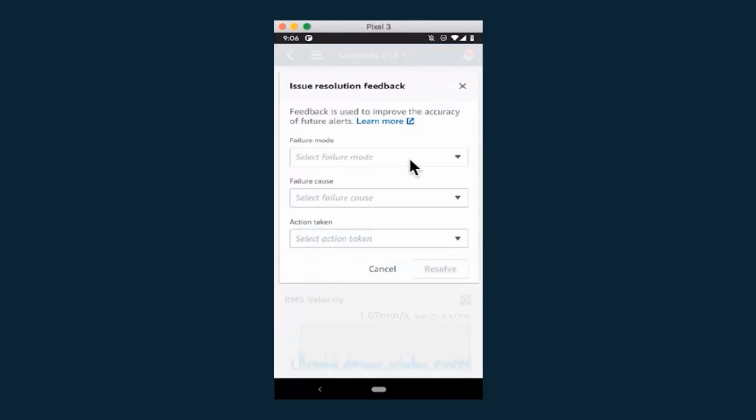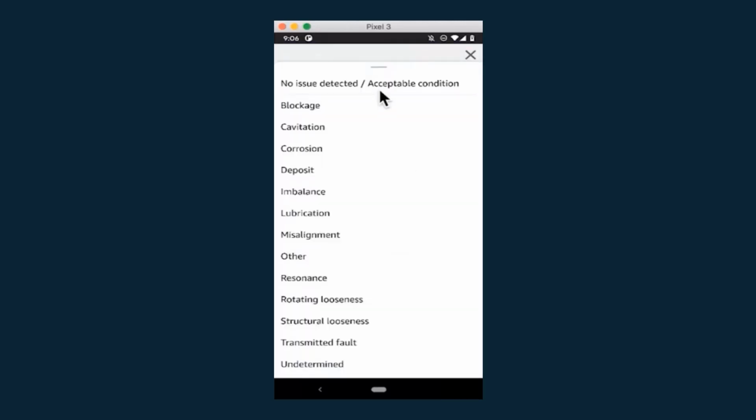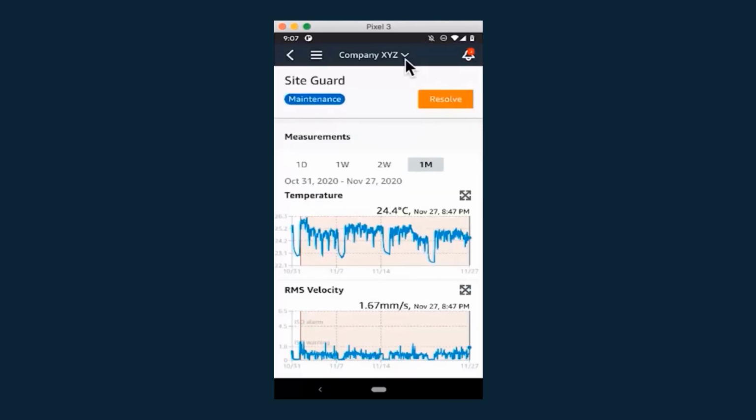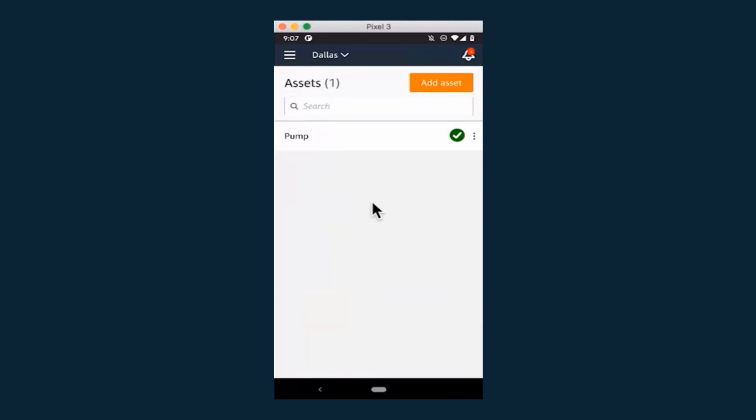Jane can also provide feedback at the same time by providing the closure codes, which are failure mode, failure cause, and the actions taken. If no issue was found in the equipment, Jane can also indicate that in the app. When Jane does that, Monitron treats it as a false alarm label for the machine learning model and retrains the model based on that. As you see, Jane was able to leverage the power of machine learning and monitor the pump. She required no machine learning knowledge or expertise and did not have to do any development work in doing so. Through this demo, we saw how you can set up and use Amazon Monitron to monitor your equipment.